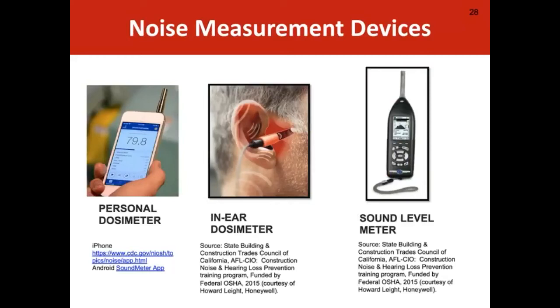Two commonly used methods to monitor noise levels at the workplace are personal or worker sampling using a noise dosimeter and area sampling using a sound level meter. A noise dosimeter is worn by the worker to measure the amount of noise the worker is exposed to during the work shift or sampling period.